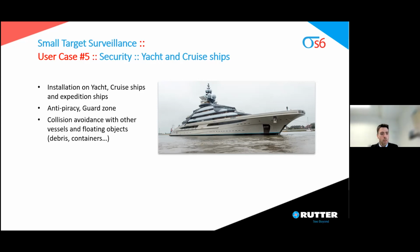It's also used for collision avoidance with other vessels, and collision avoidance with floating objects like debris or containers that can remain at sea and that can dramatically damage the vessel.